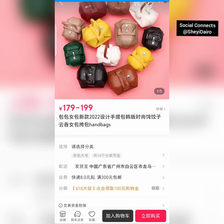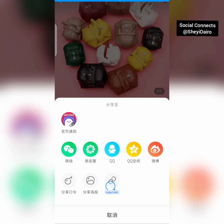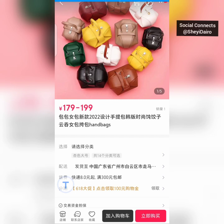Click here to copy the link to this store. See here, you click on this place to copy the link. When you copy the link, you can send it to anybody, maybe you want someone to help you buy it, or you want to have a clear view of it. You can just paste it on Google Chrome. Google Chrome can translate content for you automatically, so you will have a clear view of it. It will translate it to English for you.